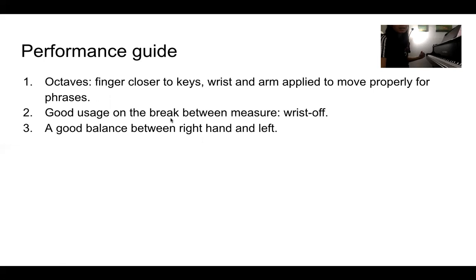And the second point is, we have to think about a very important usage of the breaks between different measures. For example, we have the phrase, then we have to think about taking a break here. That will make a very different change, letting the tensions through the arm, elbow, and wrist go away for a while. And that will also prepare better for the next phrase.